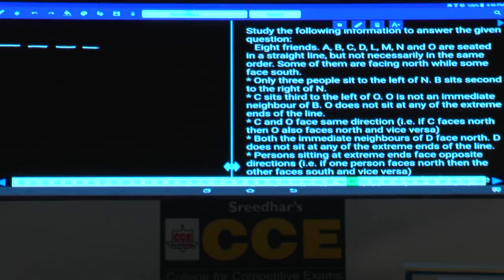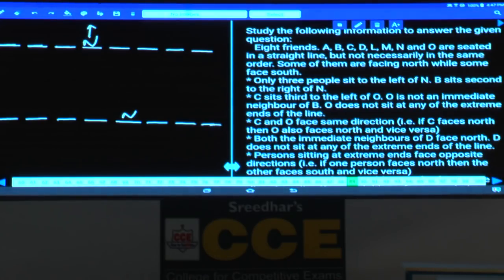1, 2, 3, 4, 5, 6, 7, 8. Then only 3 people sit to the left of N. As only 3 people sit to the left of N, tell me how many possibilities we can have. 2 possibilities. What are those 2 possibilities? If N is here, these are the 3 persons to the left hand side of N. And this N is facing towards which direction? Towards north. Then what is the other possibility? N at this place, N is facing south, only 3 people to the left of N.